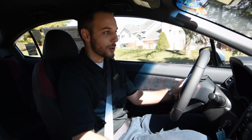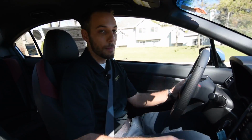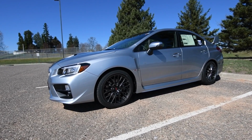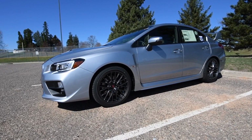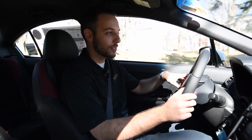Since this is Minnesota and the state of hockey, the only way you can compare this car is that it's a straight up bruiser. This is like mullet out the back of the helmet, just in your face intense, where the RS is a little more Sidney Crosby maybe. Kind of dances around, feels a little bit lighter on its feet.